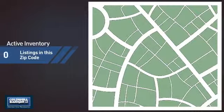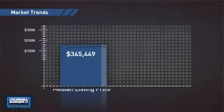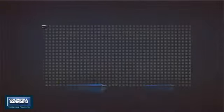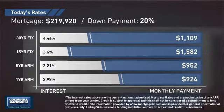Wondering how it stacks up against the competition? There are now just over 140 homes on the market within this zip code. With a median list price of just under $475,000 and a median sale price of just under $300,000. If you're thinking about getting a mortgage for this property, you could be looking at these options with regards to current interest rates and monthly payments.